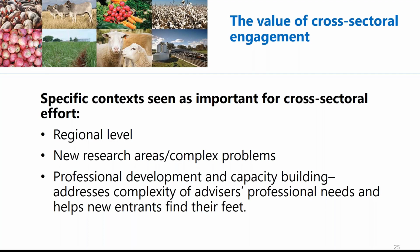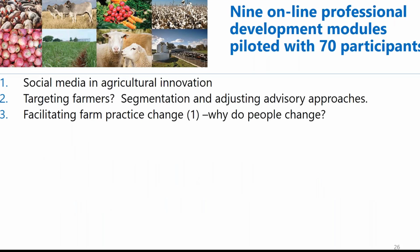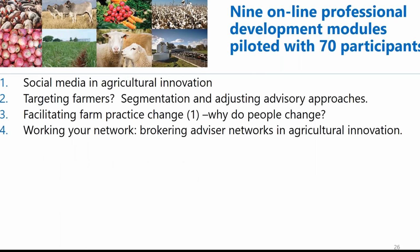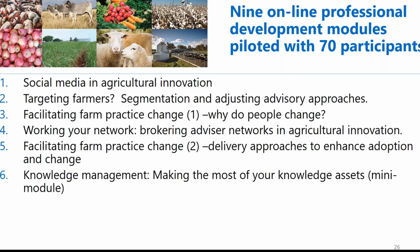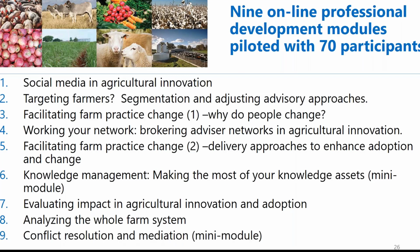Related to this cross-sectoral effort in professional development, another aspect of the project was to develop and deliver 9 online professional development modules. These were done and piloted with 70 participants. The topics came from the advisor surveys and forums, and they were seen as current gaps in what was available. 70 to 80 mainly trial participants and others participated in piloting these online modules over the last 12 months. These modules were positively received, and a review of them suggests that this area is of keen interest by many groups and that further development is required.